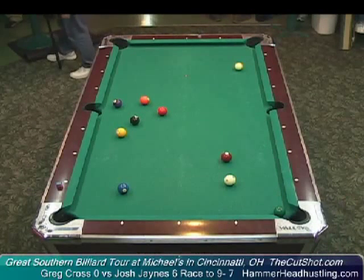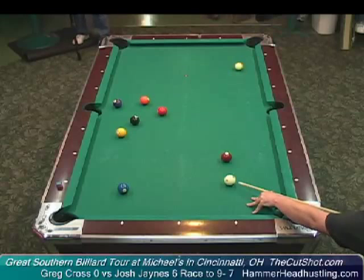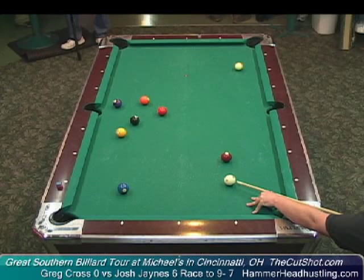Well, I think he's going to just play it safe here. If he can bank his ball between the 3-5. It looks like he's got a pocket for the 1. Do you think it's there?